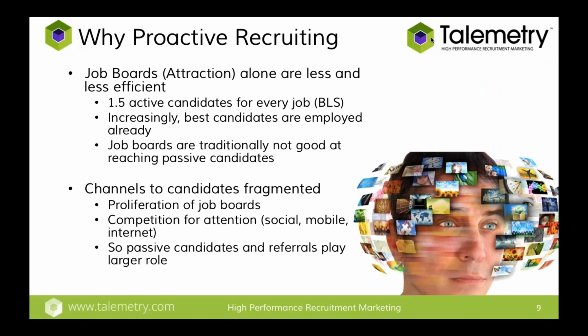Okay, so as Stephen was talking about, more proactive recruiting, and that's what a recruitment marketing platform like Talemetry can enable for you. But why? Why are we doing that? Well, one of the big reasons is job boards, that attraction side of the equation, are less and less efficient as time goes on, and that's because the supply and demand ratios have changed dramatically in the last several years. In fact, right now there's about 1.5 active candidates available for every job, according to the Bureau of Labor Statistics. That's not 1.5 qualified applicants, that's just 1.5 active applicants. And so increasingly, your best candidates are employed someplace else, right? And job boards are not known to be really great at dealing with those kind of casual or passive candidates.